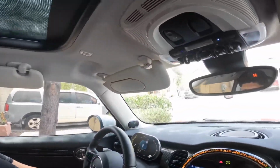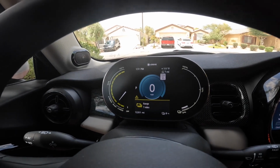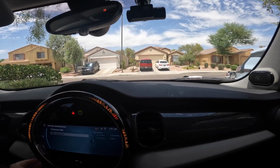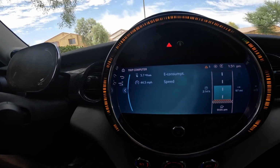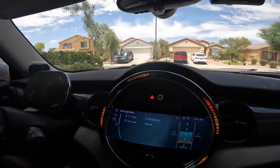Alright guys, we made it back home, and here's our final stats. We got back with 7 miles left, 8% of our battery, and the check computer says 97 miles, 3.7 miles per kilowatt hour. So 97, so we would have got 104 miles, which is about the average for this car.